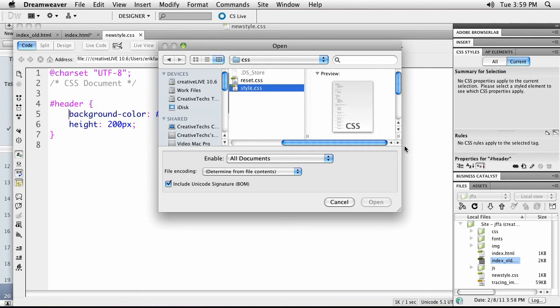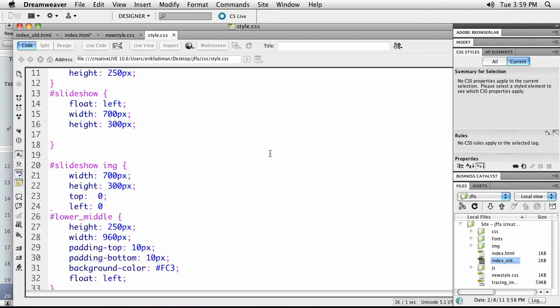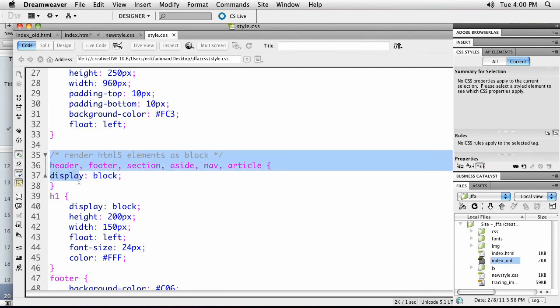What I need to do is tell them to display as block. Render HTML5 elements as a block. Copy that into new style.